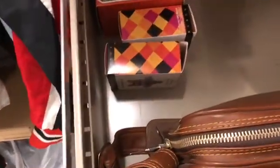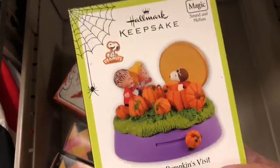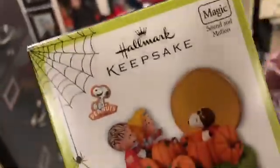We sold a Great Pumpkin Hallmark ornament. This one? Yeah, the Great Pumpkin Visit. We paid $2.99 for this, and we sold it for, I think it was like $33.99 with shipping. I bought a bunch of these that day. Well, there's like 6 or 7 of them. It's one of my videos. And we sold that for $26.99 with shipping.